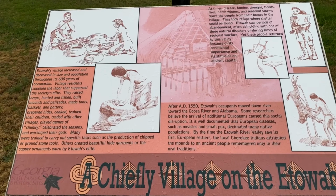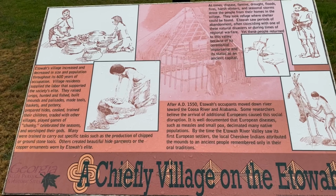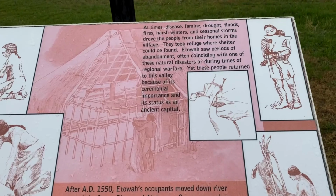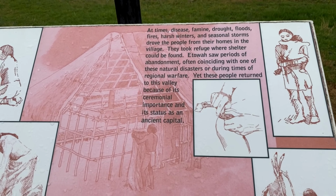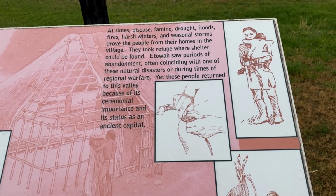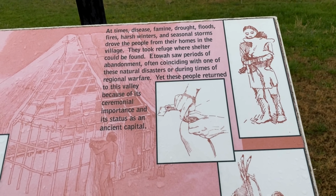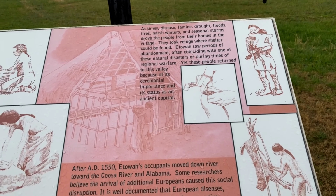Etowah's village was pretty big in size. It increased and decreased in size and population throughout its 600 years of occupation. And they engaged in a lot of practices: hunting, fishing, crops, pottery, cooking. However, there were times of disease and famine and all the hardships that we endure today. But the people still returned to this little valley here because of its ceremonial importance and its status as an ancient capital.